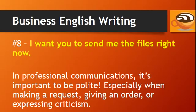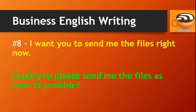Number 8. I want you to send me the files right now. In professional communications, it's important to be polite, especially when making a request, giving an order, or expressing criticism. A better way to write this sentence is, could you please send me the files as soon as possible? The expression, could you, and including the word please, make the sentence sound more polite.